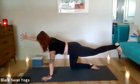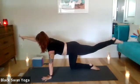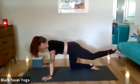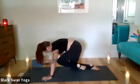Pause for a sec. Make sure your hips are squared. Left ankle is flexed. Big breath in. Elbow to knee, exhale, round your spine and tuck. Inhale, take it nice and long. Find that stretch. Exhale, elbow to knee, second time, tuck in.